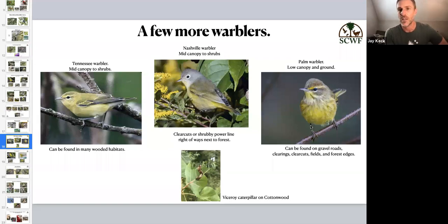So focus on those areas and you'll give yourself a better chance of finding birds that maybe you haven't seen before. And then the palm warbler will be showing up for about a month or two, at least here in the Midlands. And that one wags its tail. Almost every single time I see a palm warbler, it's pumping its tail. And there should be a song about that, and maybe I'll get writing. But yeah, that bird is always pumping its tail. Think about an Eastern Phoebe, how it pumps its tail.